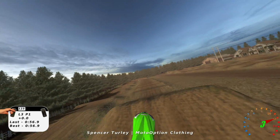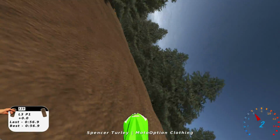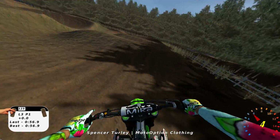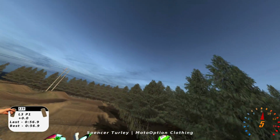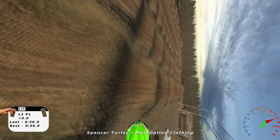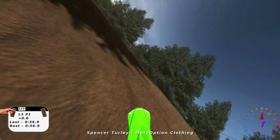It's one of those tracks where when you ride and practice on it and then go to any other track, you're automatically faster for some reason. I don't know why this track is like that, but there's a few of them out there like that. I don't know if it's the ground decal or the way the jumps are built or the way the whoops are, but if you practice on this for a while and then ride on anything else, you're all of a sudden faster for some reason. I don't know if that's just me or what, but that's what happens when I ride on this track.